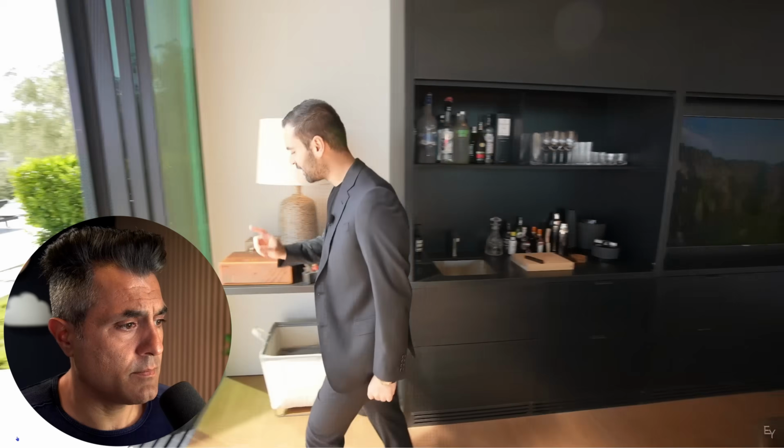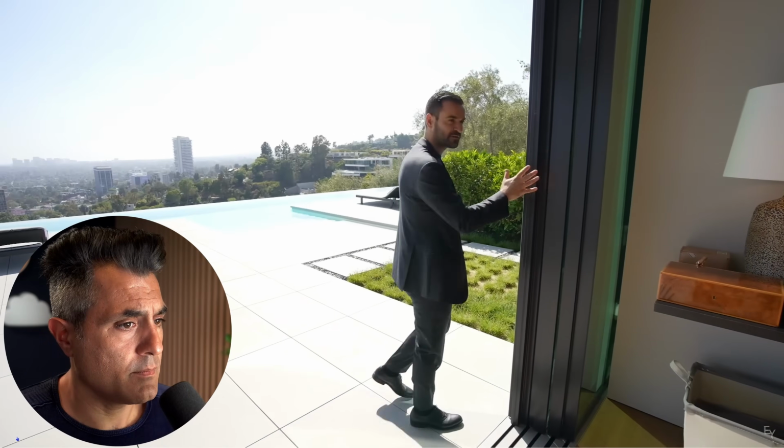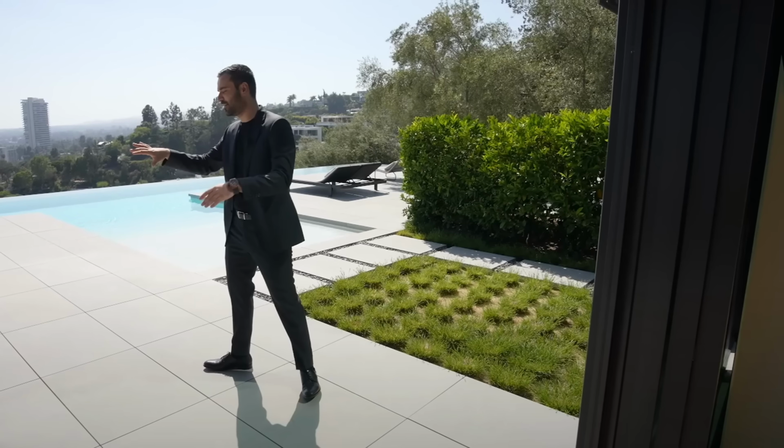Now, let me take you guys to the outside. Of course, these sliding glass doors are automatic. They tuck to this side, open up the entire... Look at this little patch of grass in this corner. You could have done this so much better. Like, you could have really framed this view much, much nicer.